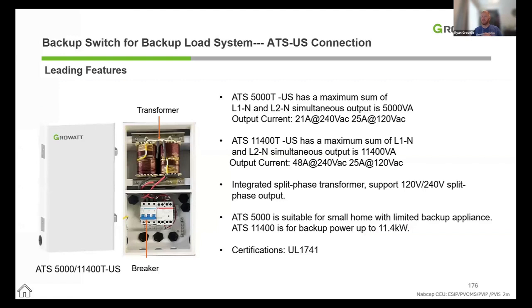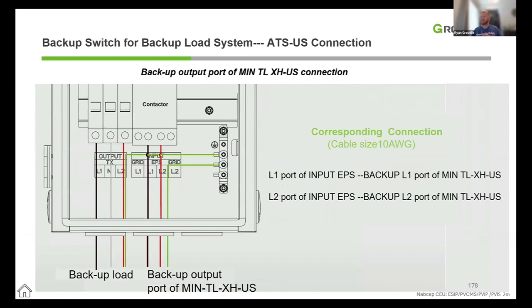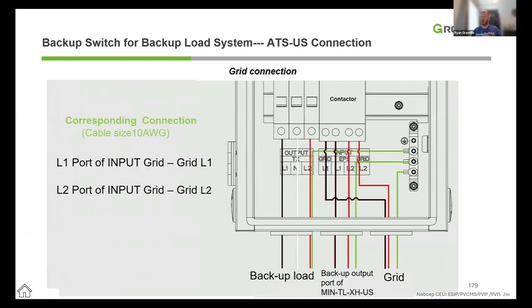Jumping over to the ATSs themselves, this is just an exploded view of the partial home backup ATS unit. As mentioned, again, we have 2 backup sizes, both UL listed, just making it easy for your application. And again, you would just create a protected loads panel to power off of this box. And again, similar wiring diagram showing your input and output of your L1 and L2. And then again, just wire sizing requirements and so on.